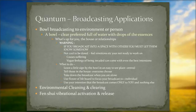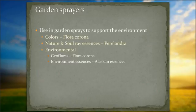You can also use it in the garden, in garden sprayers and bowls to support the environment, the species in the environment. So if you want to support more of the birds, the bugs, whatever you want to do, you can work with different sets. So the Flora Corona specifically uses the colors. Deborah Craydon has you put all the colors, the color spectrum, and all the Hawaiian flowers in a garden sprayer, and it really does bring a lot of plants, animals, friends, everything to life coming with those.